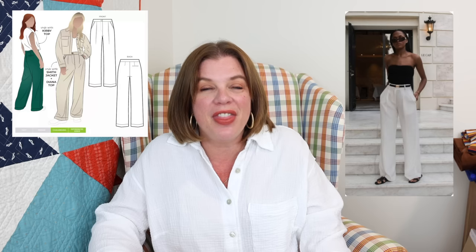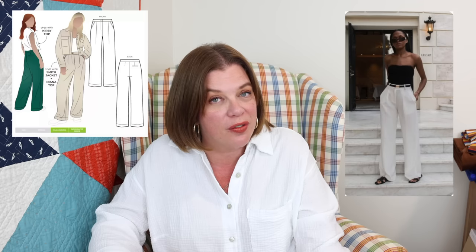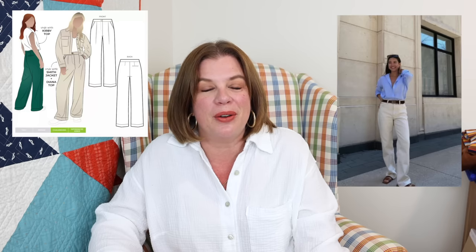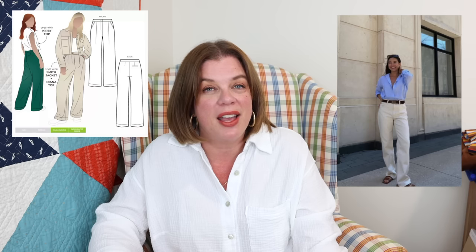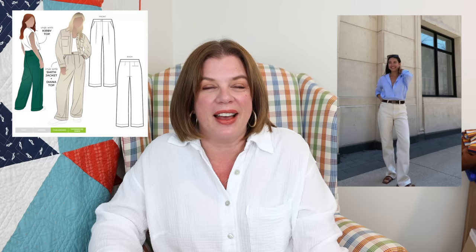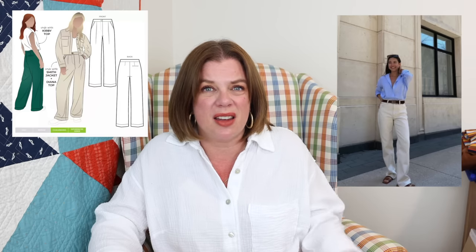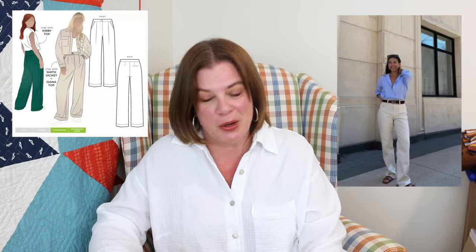And for the pattern on this one, I have chosen the Style Arc Spencer woven pants. I actually have a sew along for this on the channel. So if you're interested in making a pair, I walk you through it and show you how to line it. If you are using a wool and worry about it being scratchy, I have added a lining to that pattern, and it's not included in the pattern. I show you how to do that though. It's a really easy way to make your wool pants not itchy and wearable. But yes, a pair of tailored trousers were number two.